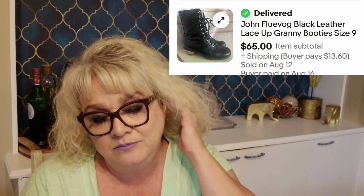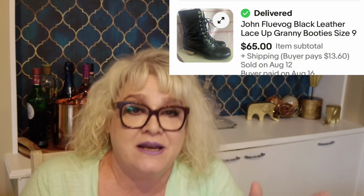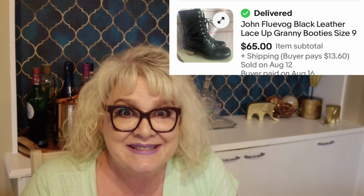Next is this pair of John Fluevog black leather lace-up granny boots. And I went over this just a few weeks ago in the reseller event when we were all together. John Fluevog, almost any condition of boots. John Fluevog makes boots, and they're usually a little bit funky. They're a little different. I got these at the bins, and they sold within a week. I think within a couple of days of listing them. They sold for $65, so that was a great deal. These were absolutely adorable boots. They were so cute, and they sold very quickly.